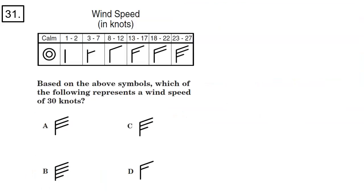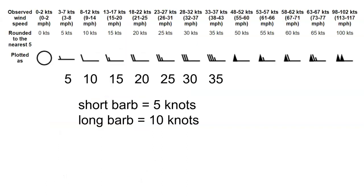This is a symbol for different speeds of wind. And we have calm winds, and then we have, again, getting higher and higher in terms of the speed of the wind. And we're trying to figure out what would be the symbol for a wind speed of 30 knots. So starting from left to right, we have a circle for 0 knots, and then we have a short barb for every 5 knots. A long barb represents 10 knots. So now when we get to 15, it's like one long and one short.